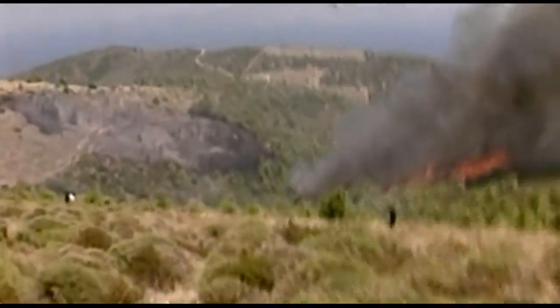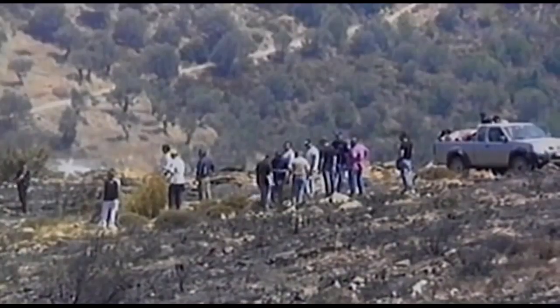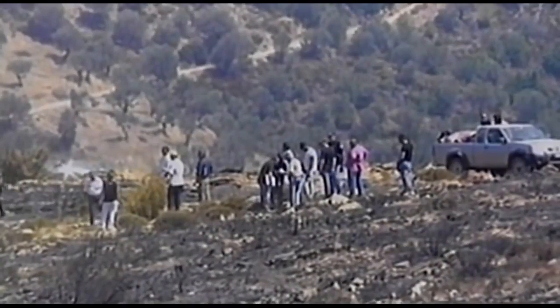So we climbed over the hill, and there we were, facing this situation, which was beyond any description. I saw a great area in front of me, which was burning. It was black. Burning, people spread, pieces of the airplane.